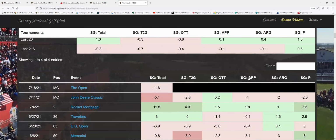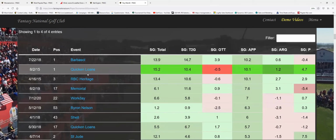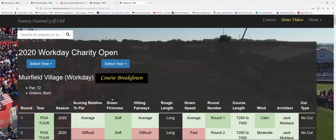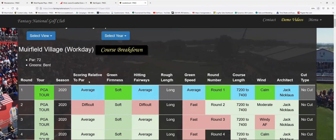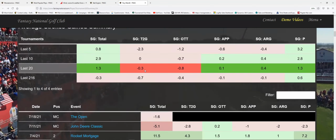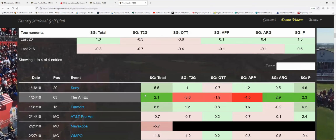So let's go see from an approach side some of his last best finishes. Typically it's approach and putting that's going to win tournaments. So this is that WGC Workday. That was at Muirfield, of course, right before the Memorial. And that's also bent. So, again, you can make an argument that you want to play some Merritt. He had a bad showing. Let's just go back and take a look.